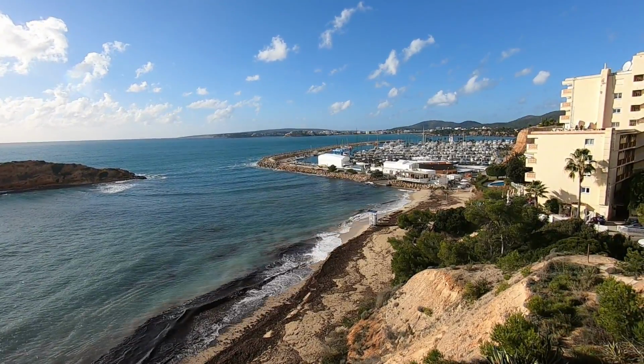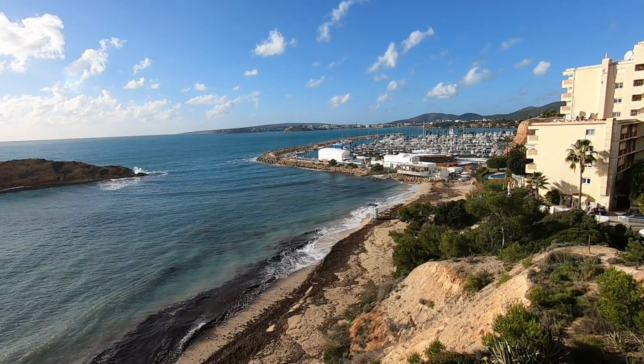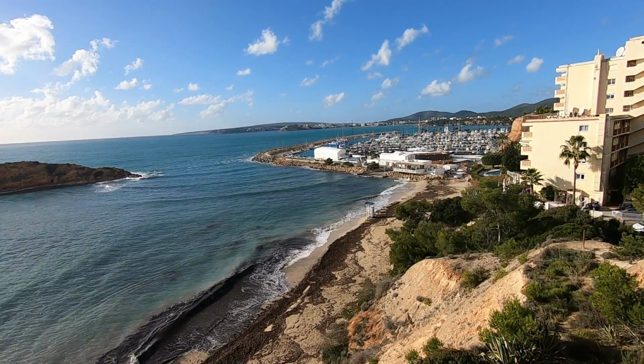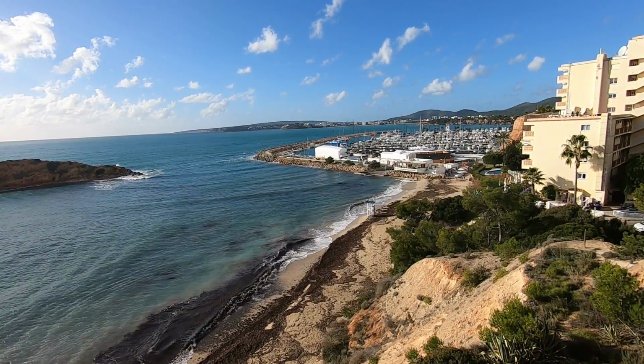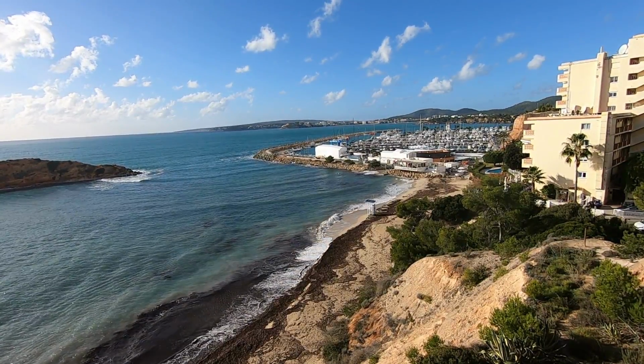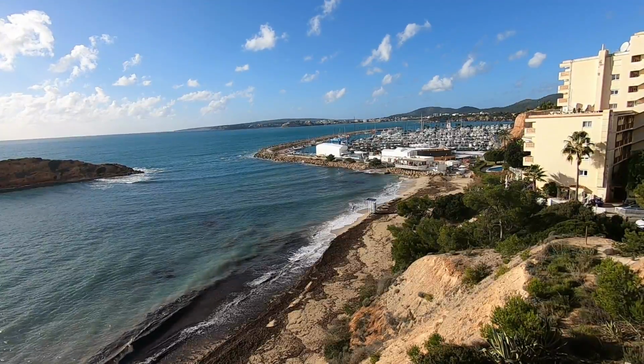We're back up at the church. We went down as far as the steps to the beach, and then decided to make our way back to the car, which is parked near to the church. So we're going to stop this video here, and we'll drive down to the port and have a walk around there.